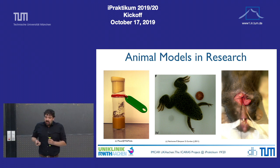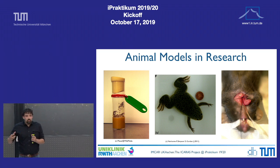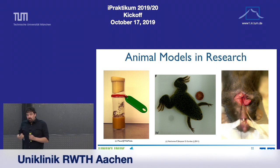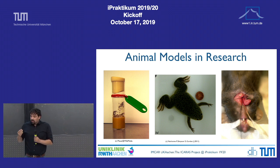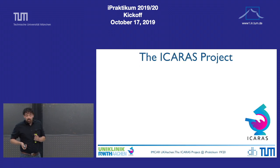So mice are much more similar than the other ones. So for example, the fruit fly has a single heart chamber, which is actually like a tube which pumps the blood. The claw frog has 3 heart chambers, 2 atriums, 1 ventricle. So it gets closer to our human heart, but it's still not there. So which is why we often rely on mammals, so in this case, mice or rats, to mimic the behavior of the human heart when, for example, performing surgery or applying pharmacological treatment or placing stents, for example.